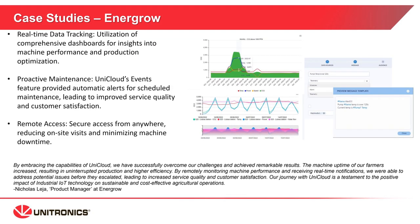The Unitronics PLC HMIs, or Unistreams, were integrated into Energrow's pressing systems and then connected to our UniCloud platform, which provided advanced control and monitoring capability. This improved their customer support by enabling faster response and troubleshooting, as well as increasing their machine uptime. UniCloud's events features notified support and staff of preventative maintenance requirements, allowing for more effective resource allocations by the customers.